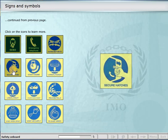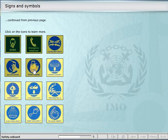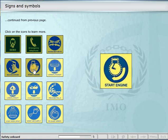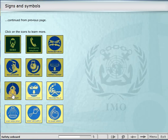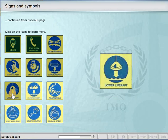Secure hatches. This symbol represents the mandatory sign to secure the hatches. Start engine. This symbol represents the mandatory sign to start the engine. Lower lifeboat. This symbol represents the mandatory sign to lower a lifeboat to water level. Lower life raft. This symbol represents the mandatory sign to lower a life raft to water level.